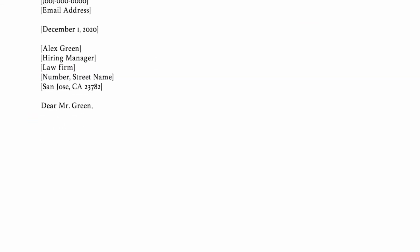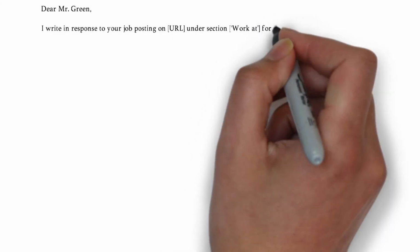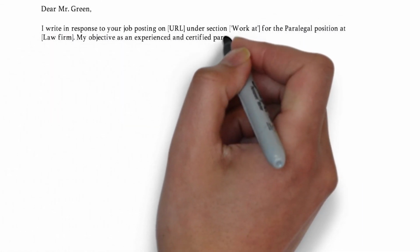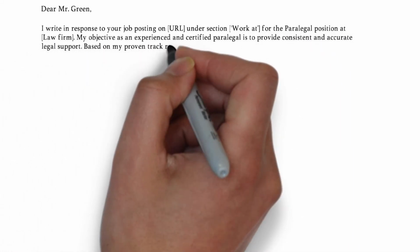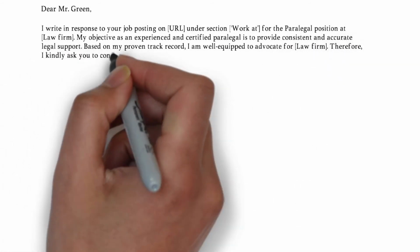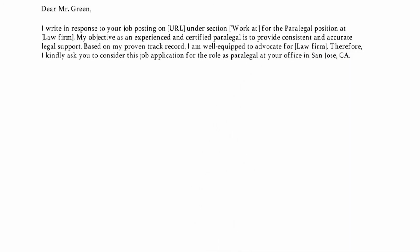In the first paragraph, also called the introduction, you need to answer the what, where and why questions. So what position are you applying for? Where did you find the vacancy? Why are you applying? And at which establishment? Now make sure to answer these questions. It proves your attention to detail and ability to communicate clearly.